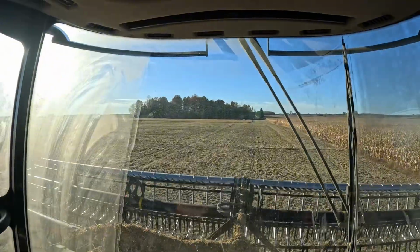Tow the head home, blow it off, and then I'm pretty sure we're towing the corn head up here to chop the combine high moisture corn. So the combine can stay up here, get that all done, and that saves driving the combine back and forth anyway. I think that's the plan, but we're going to go play around in these short rows.